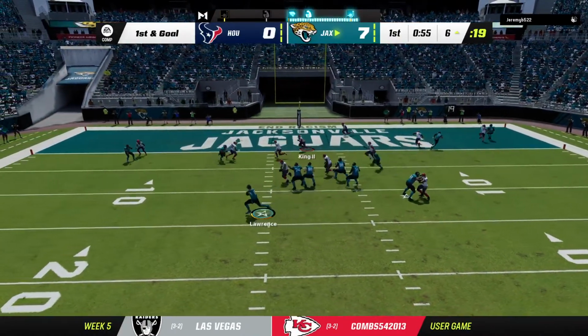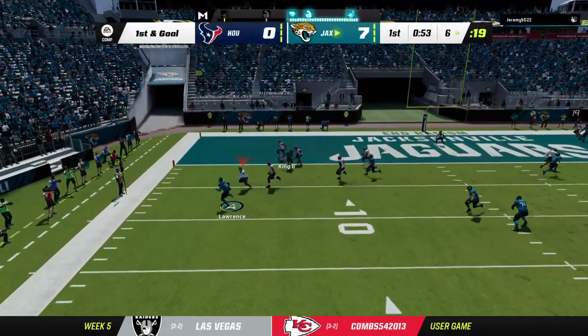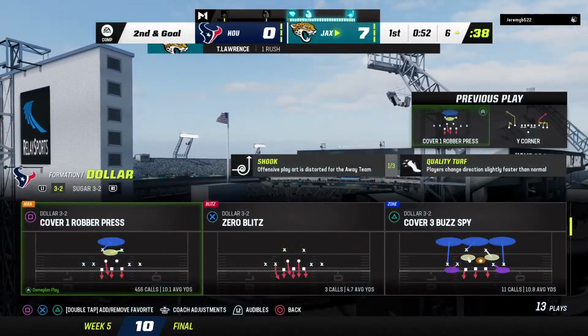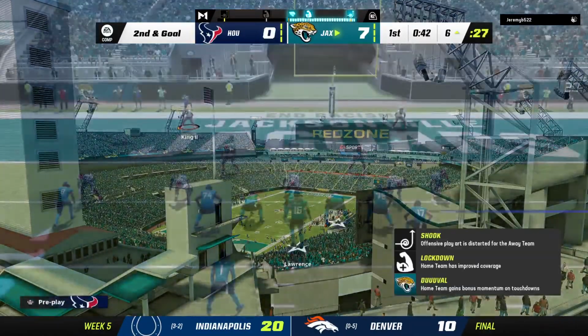Lawrence. It won't be a sack, but it's no gain, and it brings up second down.